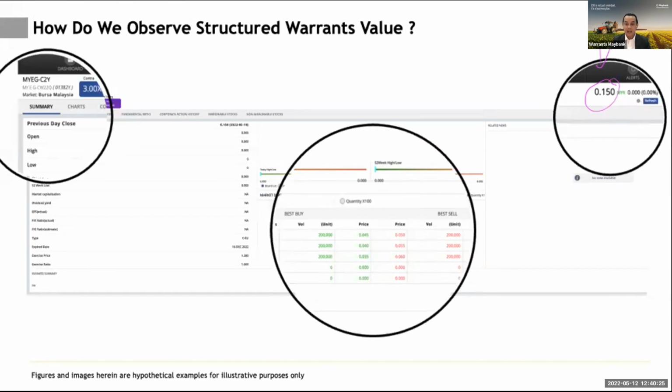Okay, this will represent the updated value of your warrants, okay? For example, let's say you own 100,000 warrants of MyEG C2Y and you want to know the current value of the warrants. This one will not be the way to go. You'll need to check on the bid and ask price and find out what the latest bid on the warrants is. In this case it is 0.045, right? So your 100,000 warrants would be valued at 4.5k ringgit instead of 15k ringgit.